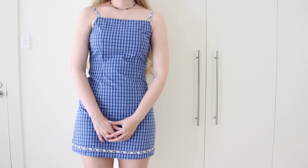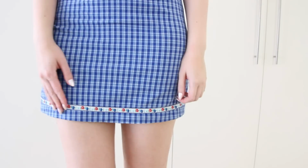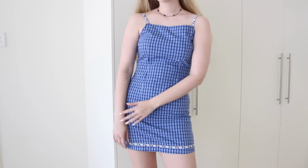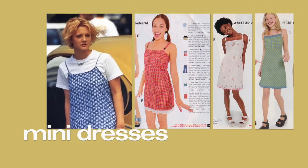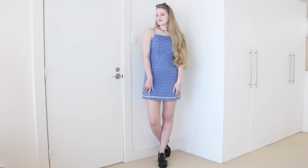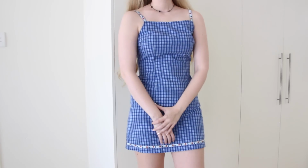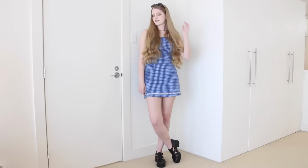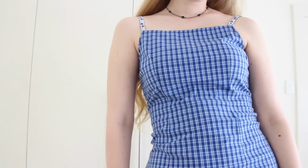This blue gingham dress with the straight across neckline, spaghetti straps, and floral details looks almost identical to some that I saw in a Delia's catalogue. And I've added the same chunky sandals as in the second look. It was all about that contrast of something cute and sweet with the heavy black shoes.